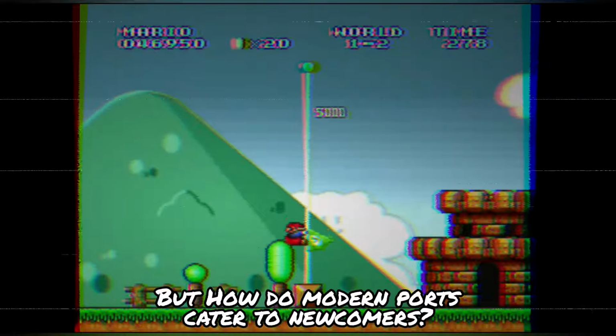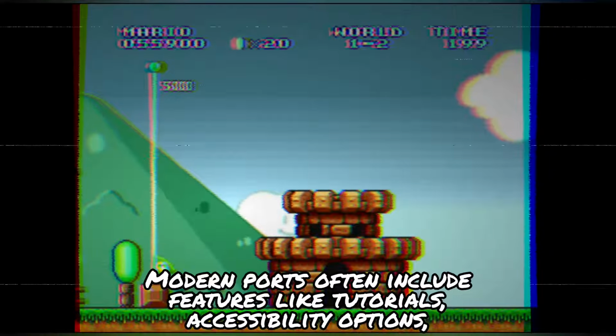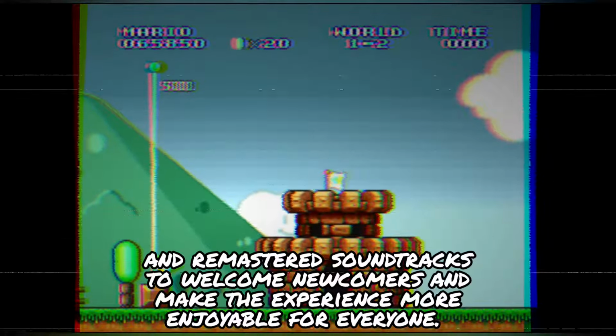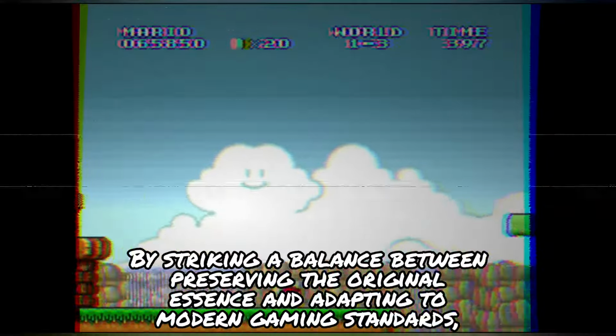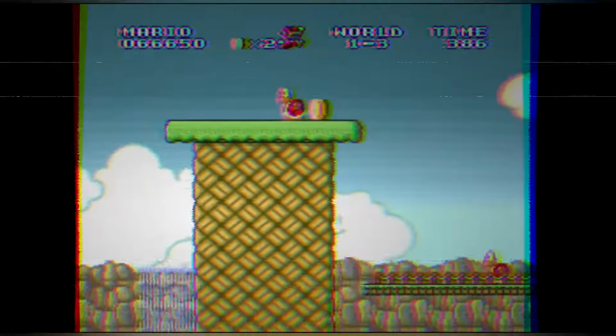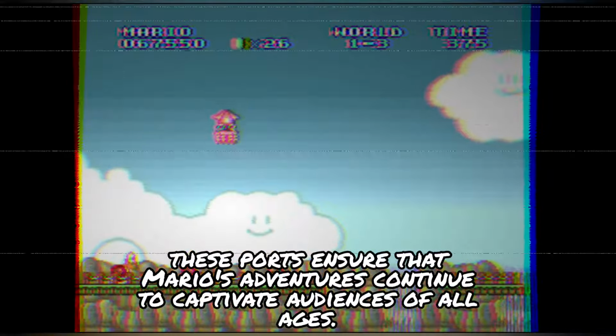But how do modern ports cater to newcomers? Modern ports often include features like tutorials, accessibility options, and remastered soundtracks to welcome newcomers and make the experience more enjoyable for everyone by striking a balance between preserving the original essence and adapting to modern gaming standards. These ports ensure that Mario's adventures continue to captivate audiences of all ages.